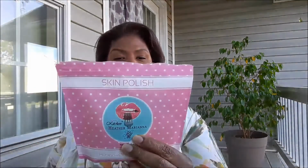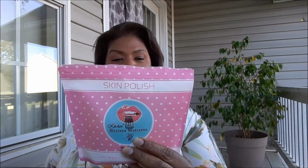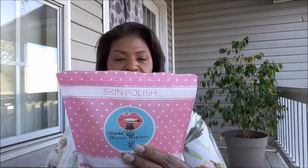It says, scrub with skin polish at the end of bath or shower. No rinse, no lotion needed after. That's good. And the eye patches, they fell on the ground. I'll get them later. Okay. So that's everything that I got in Kinder Beauty for September and October.